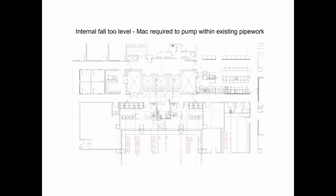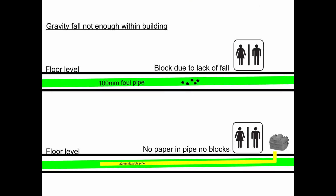New buildings with inadequate falls. Common problems is the 4-inch internal pipe blocking with paper due to the heat from the systems over weekends, etc. Here is an office floor in the IFSC Dublin. Long distance may restrict proper gravity falls, so the macerator could be a solution.